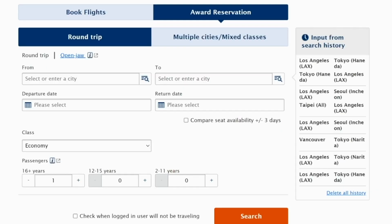With ANA, there are a few things that you have to keep in mind. So first of all, only American Express points will transfer over to ANA. No other type of points can transfer over. Secondly, they do not transfer immediately. It takes about 3 days for your points to transfer over, and your flight availability could disappear in that time. And then third, availability has just been sparse lately.